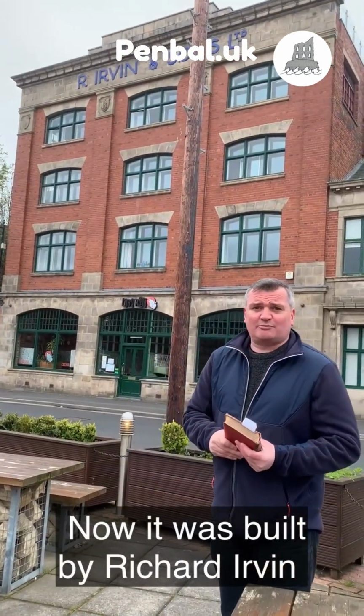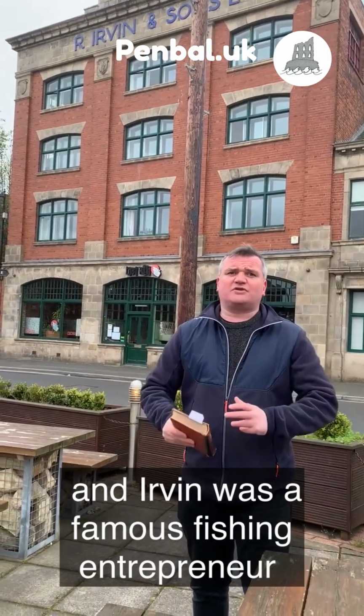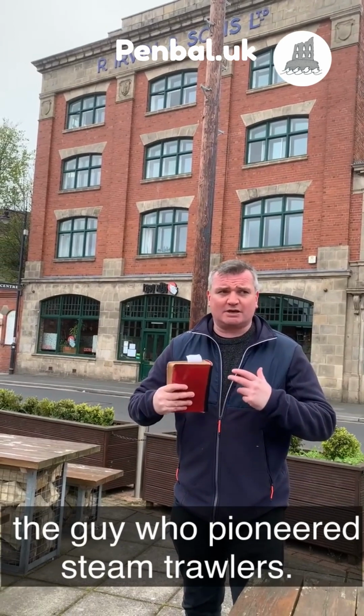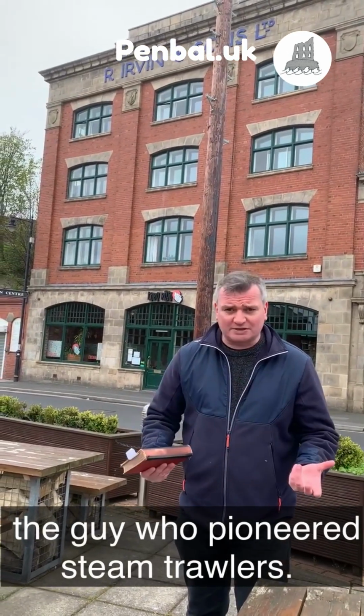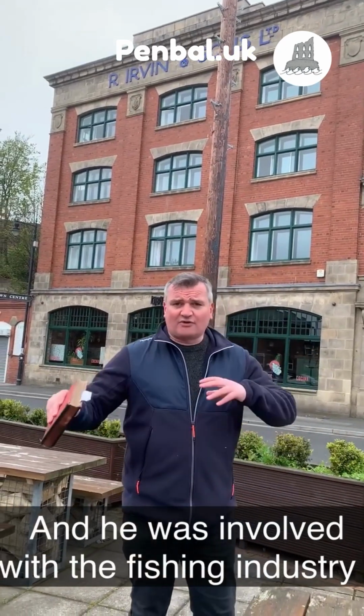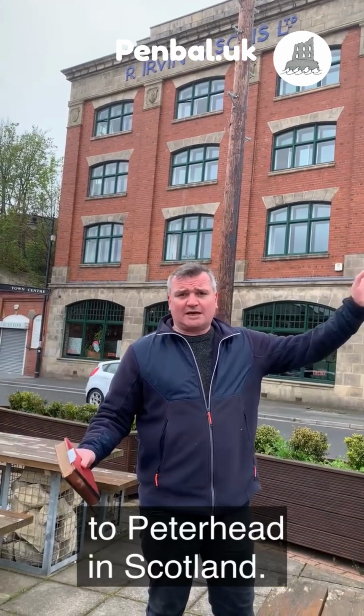Now, it was built by Richard Irvin, and Irvin was a famous fishing entrepreneur in North Shields, and he was the guy who pioneered steam trawlers. I think he had a fleet of about 30 steam trawlers himself, and he was involved with the fishing industry all the way up the coast, from Great Yarmouth and Norfolk to Peterhead in Scotland.